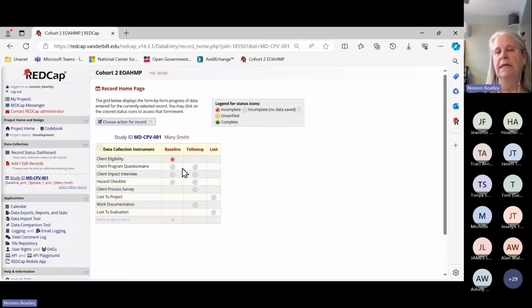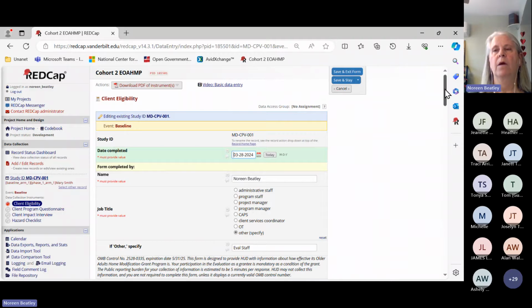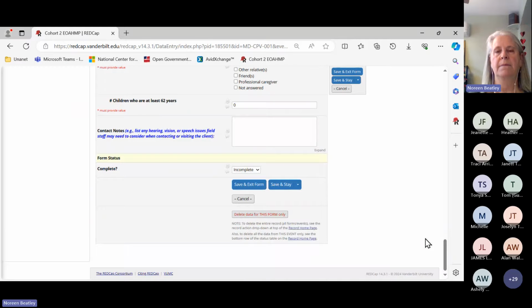Because I didn't hit complete, the client eligibility form still shows up as red. That means it's not completed. When we're doing our quality control checks, we're going to ask, why is that client eligibility form still red? Why is it not completed? In order for it to show up as complete, you need to tell us that it's complete by going all the way to the bottom and saying it's complete.